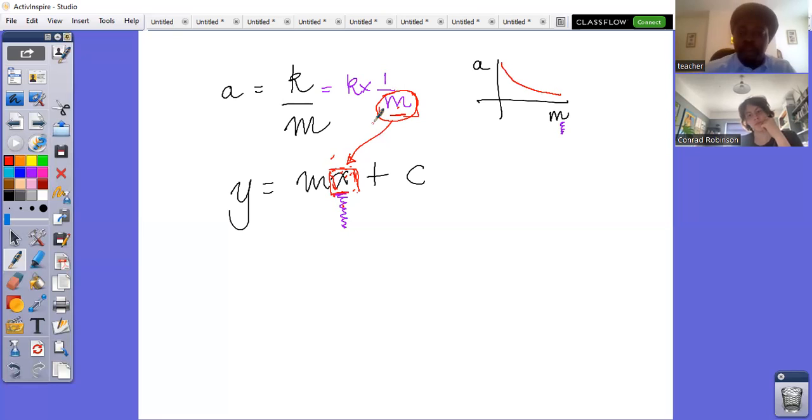However, if I plotted against 1 over m, now we can see that the 1 over m directly maps with the x. And that's the key thing to working these problems out.